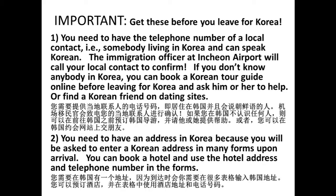If you don't know anybody in Korea, you can book a Korean tour guide before leaving for Korea and ask him or her to help. Or you can find a Korean friend on dating websites. You need to have an address in Korea because you will be asked to enter a Korean address in many forms upon arrival. You can book a hotel and use the hotel address and telephone number in the forms.